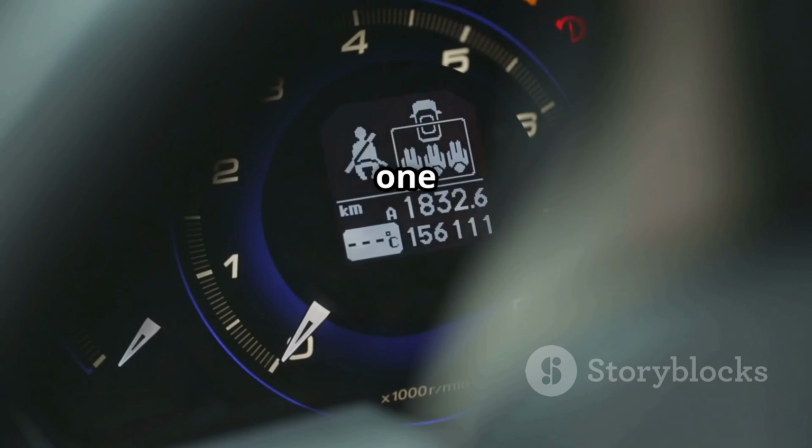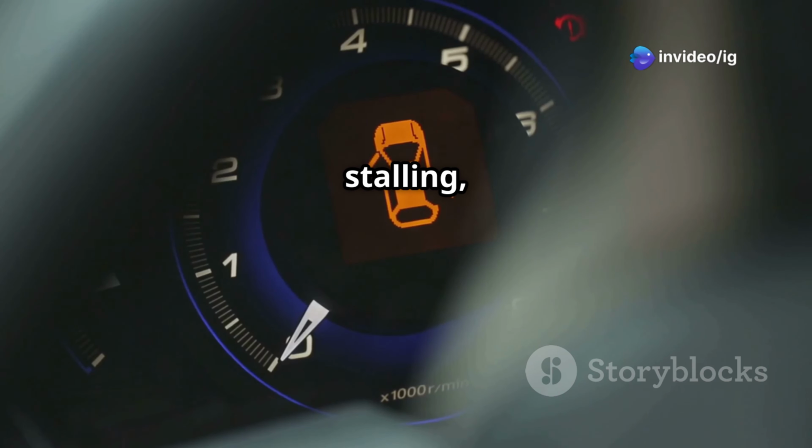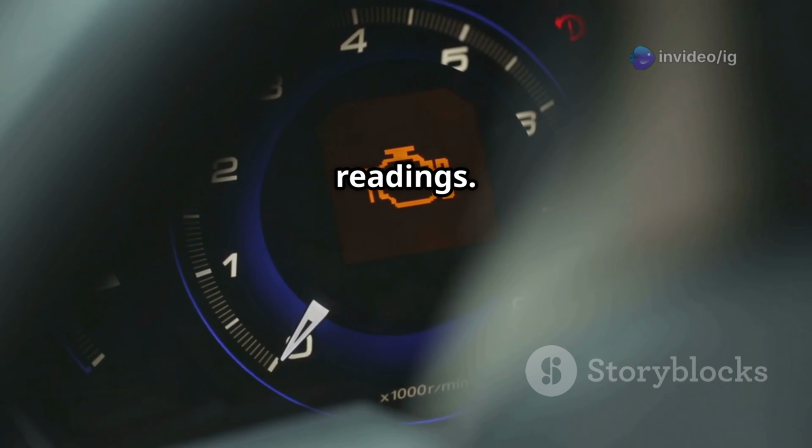Symptoms of P0185 include the check engine light coming on, engine performance issues, poor fuel efficiency, hard starting or stalling, and sometimes irregular fuel readings.